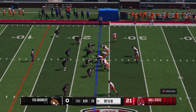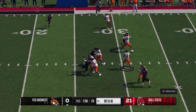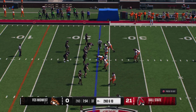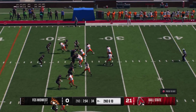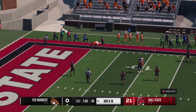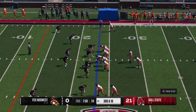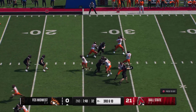1st and 10. He wants to throw. Fires to the middle. And this will be incomplete. A big hit there forces 2nd down. Couldn't make the connection last time. Let's see if they throw it again. Looking to the big tight end. Nice defensive play to get a hand in there and knock it away. This drive was clicking along, but after a couple of misfires, threatening to stall out on 3rd and 10.